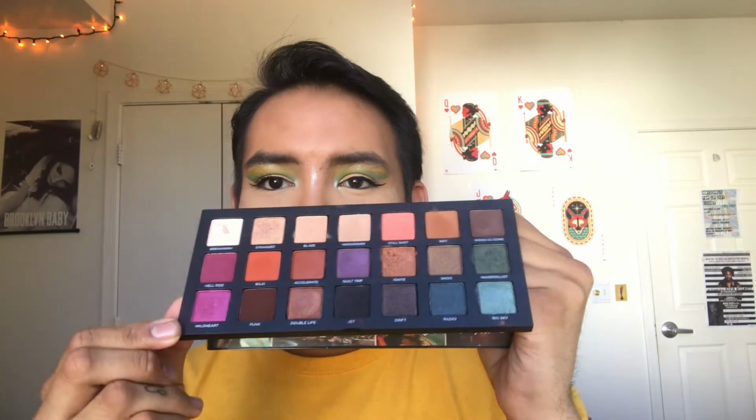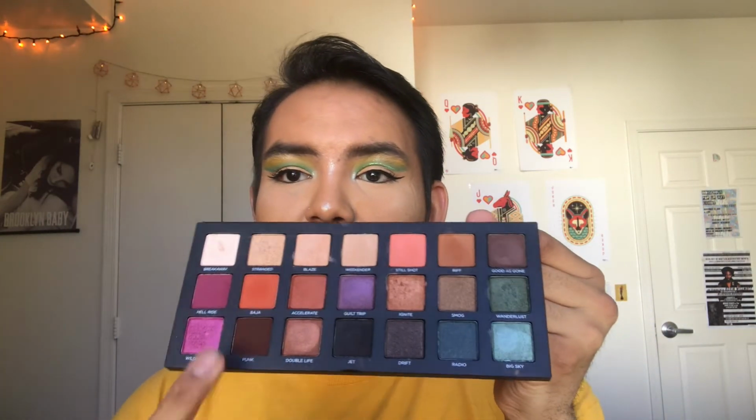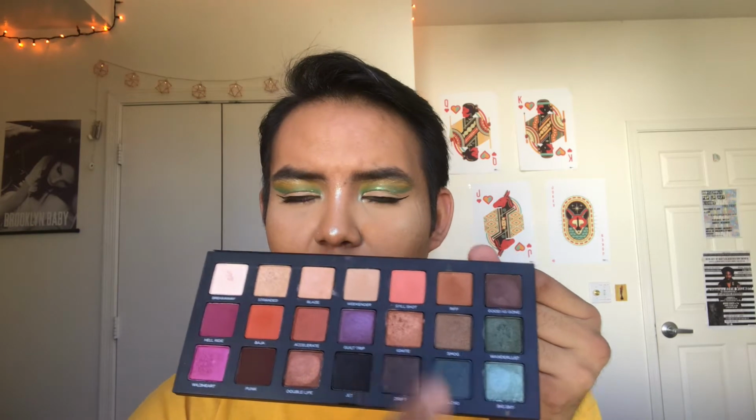The next palette right here is the Urban Decay Born to Run palette. I got this one for Christmas this past year, and this thing's heavy. It's like a fucking cow, but this is what it looks like. I don't know how many shades are in here. 1, 2, 3, 4, 5, 6, 7, 21 shades in here. I usually use these purple tones right here, then the green tones right here.